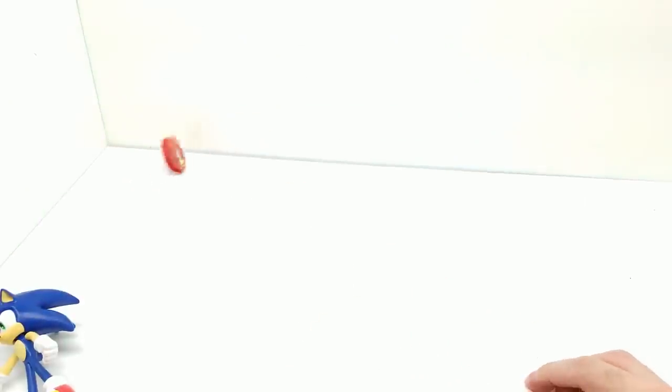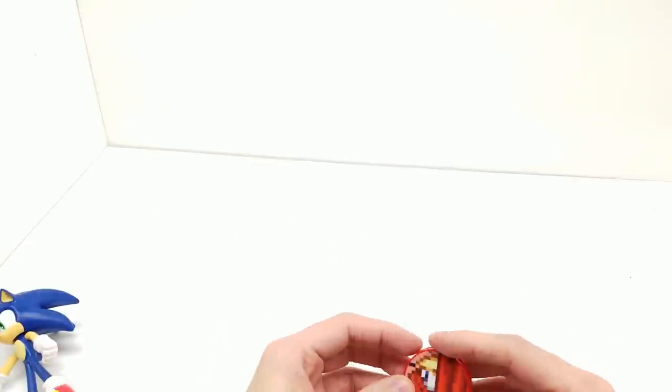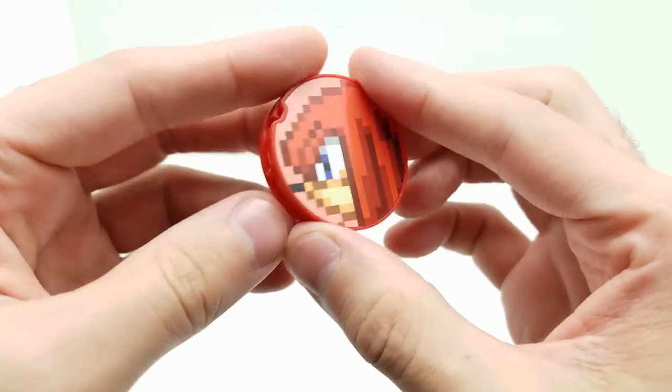Ooh, that didn't exactly go as planned, but... well, it doesn't roll as amazing as I thought it would, but still works. Look at that. Very cool. So we'll set that aside. And let's take a look at the Sonic.